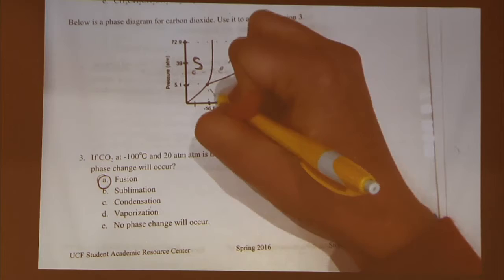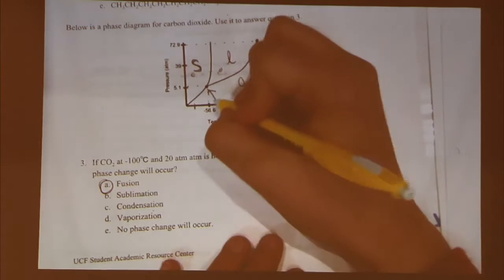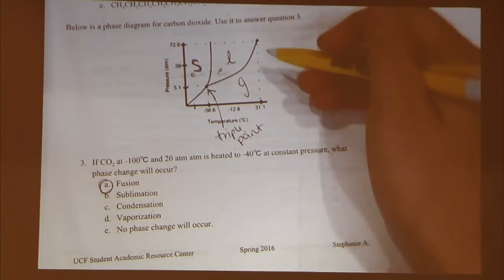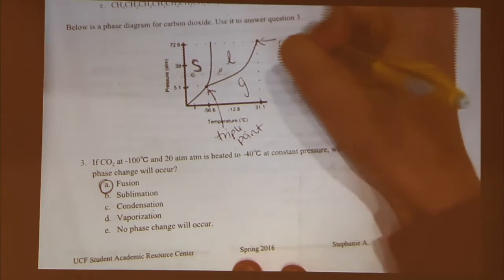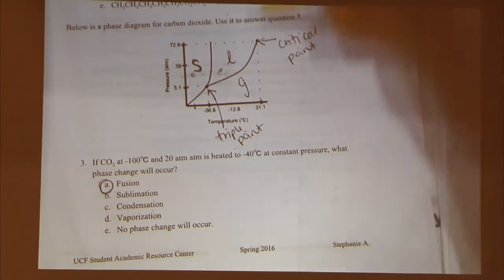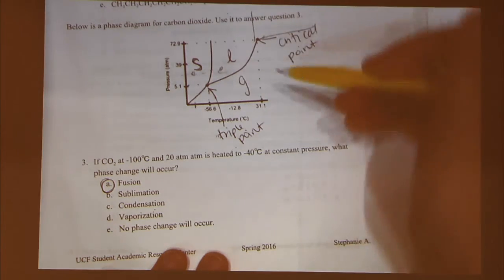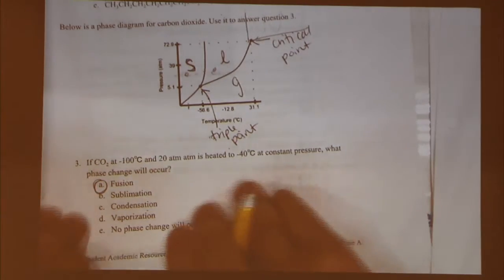What's this point called when all of the phases interact? Yeah, we have that triple point there. Triple point. And then what about that point where our liquid and gas reach that equilibrium? This is the critical point, yeah. At the critical point, you'll have that supercritical fluid if you go above that temperature or above that pressure. So anything outside of it, I think. But yeah, critical point. Okay.